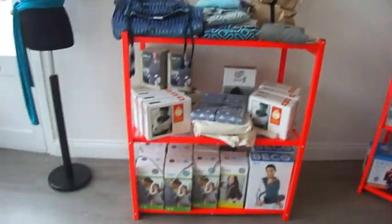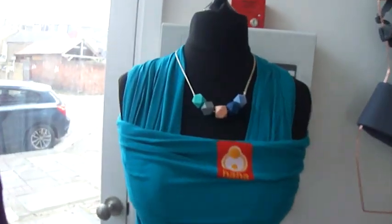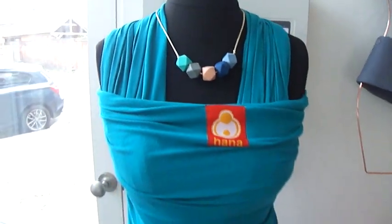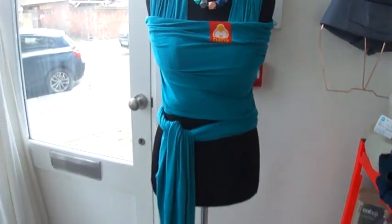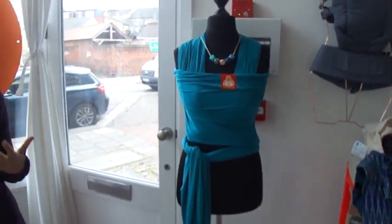So, Hannah, what are your top 3 selling products? Top 3, I would say, it's quite a range really. I'd say number 1 are things like our stretchy wraps. So these are long stretchy pieces of fabric which you tie around yourself and just pop your baby in. They're fantastic for newborns, they suit, well, everyone really. They're an incredibly universal product. Really comfy, really easy to use from babies as small as 2 pounds up to around 3 to 6 months.